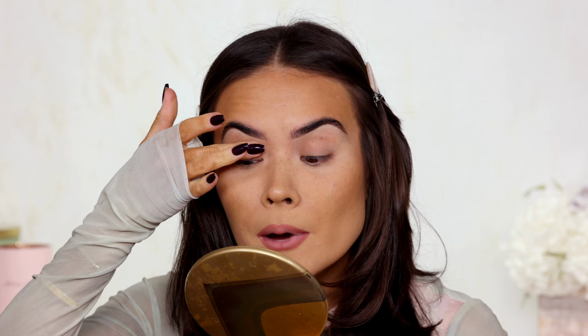Also, I should mention, my lids are already primed, but I have not been using primer in a minute now. I don't know what kind of wavelength I'm on, but I've just been applying my concealer and then using a little bit of pressed powder, actually baking my lids, and this is the result, no primer.